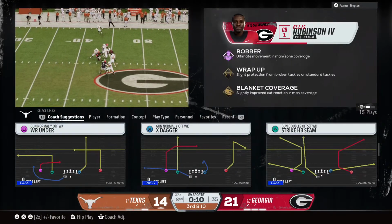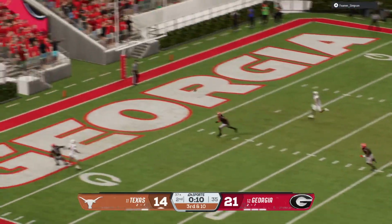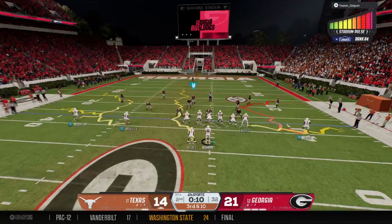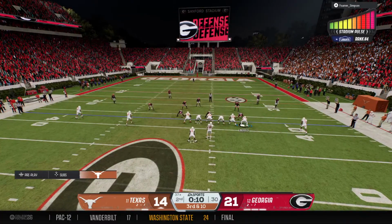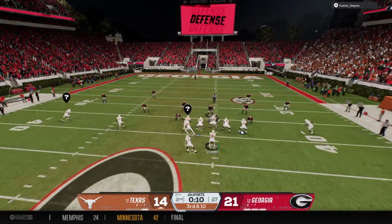Well, this defense was ready for go balls. Against this receiver and his speed, he's one of the fastest in the country. They knew this quarterback was going to try to take the top off the defense. That time they couldn't link up, but if you're on defense, just know they're going to try that play again.